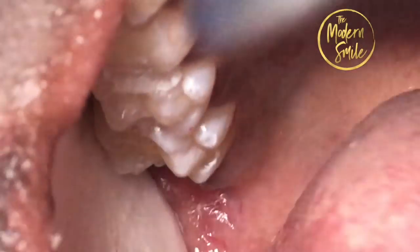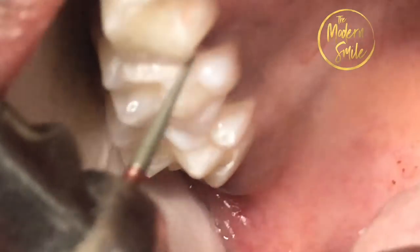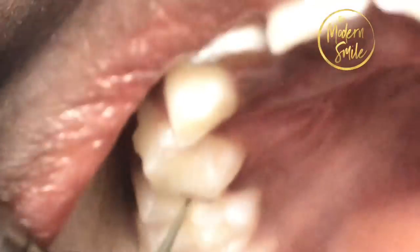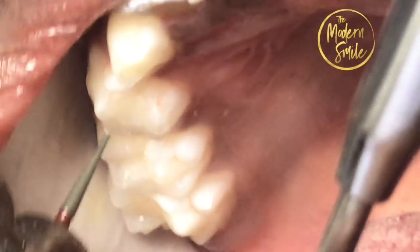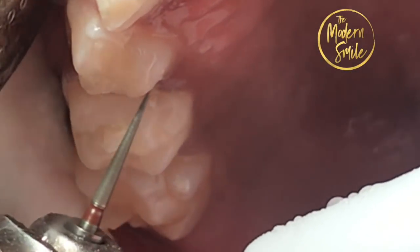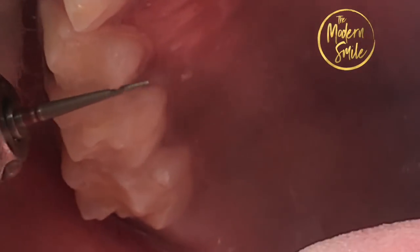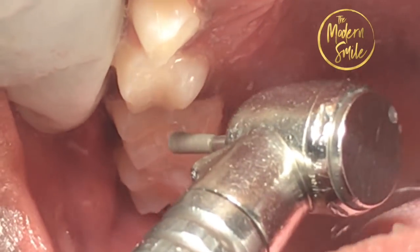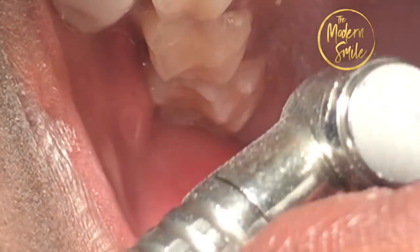Hi. So if you can see right now, what we're doing is just smoothing the filling out. This also does not hurt. I'm rounding off the rough edges so that when she goes home, she doesn't feel anything sharp on her tongue. What we also do is start to check the bite so that when she bites down, she feels like it's even on both sides.